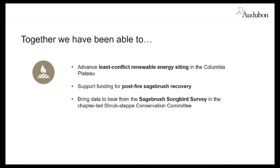And then the last bullet is the eight chapters. They've turned their Make It Matter committee into a conservation committee, and they are taking their data and making it matter both for individual solar sightings as well as thinking about fire resilience in their communities.